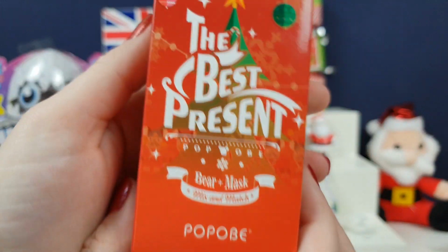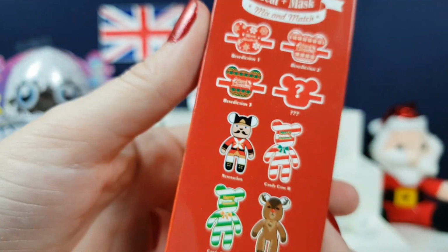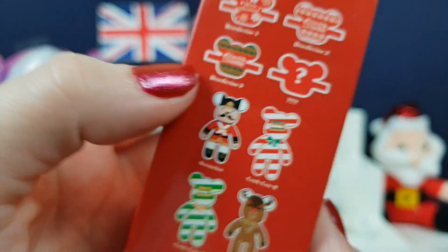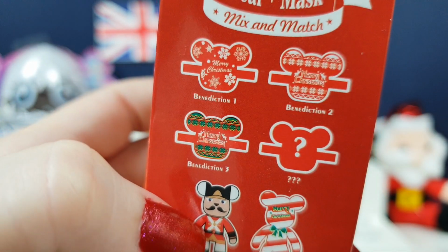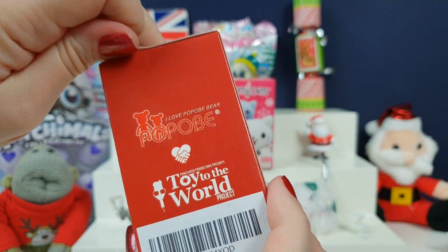Right, I am going to go for this one. This is a Popobe bear, the best present, bear and mask. You can mix and match these little guys. We opened one of these at Halloween, didn't we? And they are super cute. So you've got four different bears you can get and four different masks. But one of the masks is a mystery mask, kind of like the Nutcracker guy. He's quite cool. But those two masks are quite similar. This one's quite cool, that's very different. But I kind of want to know what that mystery one is.